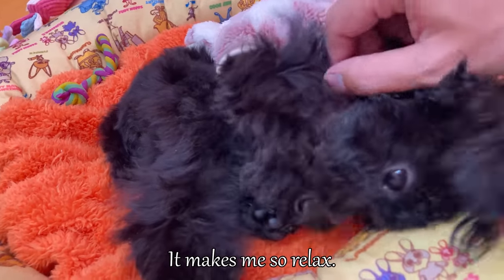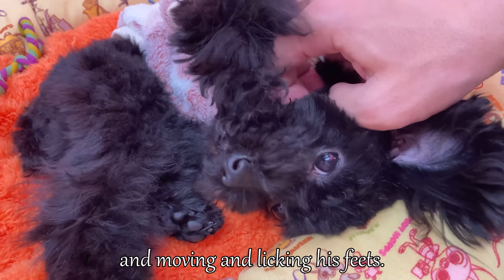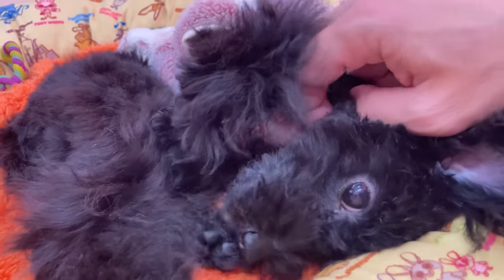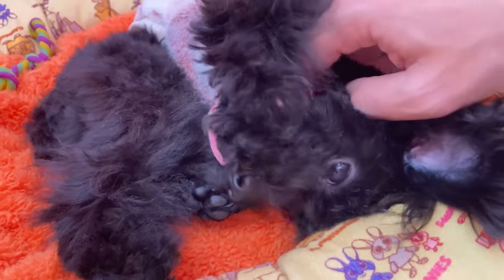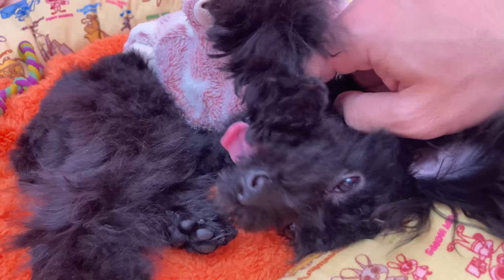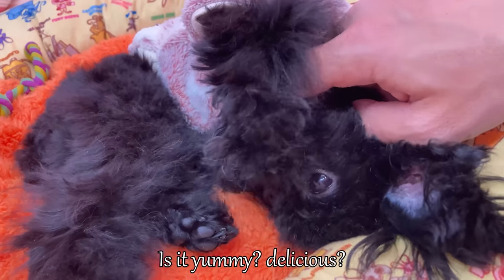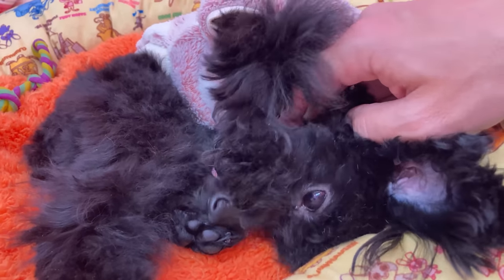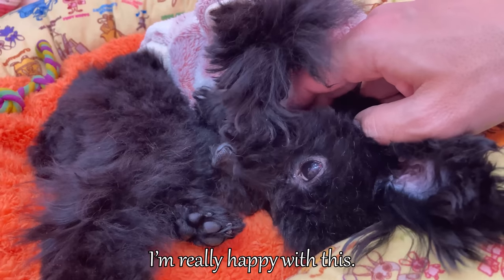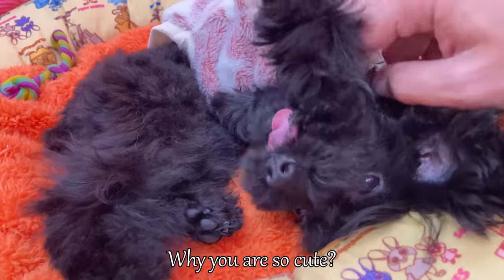It makes me so relaxed. I'm so happy right now. See, look at these cute eyes and the movements, licking his feet. Wow. He's so cute. Is it yummy? Are you licking your face? No, are you licking your feet? Is it yummy? Is it delicious? Wow. It's like heaven here. I'm really happy with this. Why are you so cute right now?